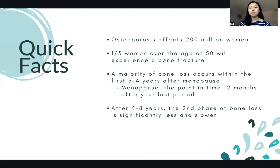So osteoporosis affects 200 million women, and 1/3 or 33% of women over the age of 50 will experience some type of bone fracture. One of the most common types of fractures are the wrist fractures. So those are the ones where you're walking and then you fall, so you stretch your arm out. It's called falling on an outstretched arm, and that could cause a lot of pressure on your wrist and cause a fracture.